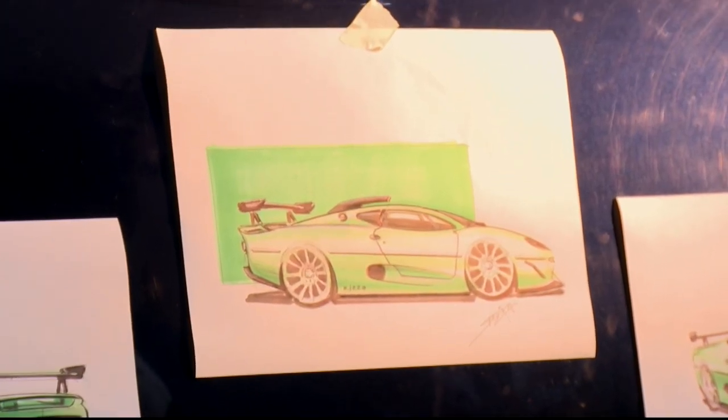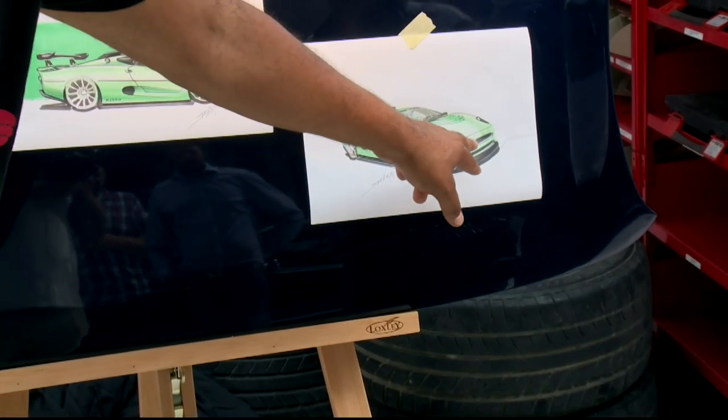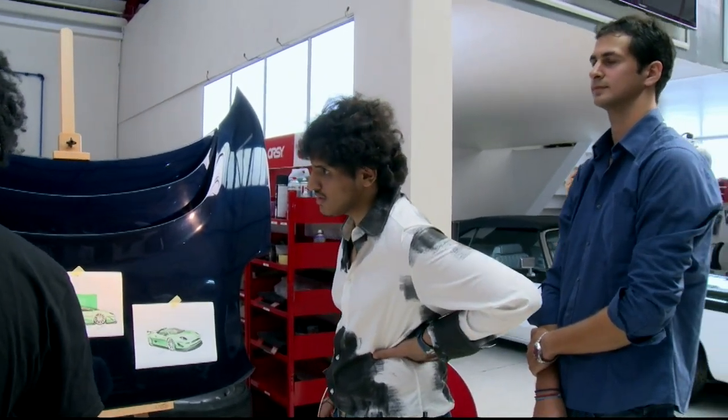What do you think? It's perfect. It's exactly how I wanted it. Everything. Perfect. And the mesh grill. I mean, look at that. That's so dated. That is so 1990s. And look, it's not even straight anymore. The heat has kind of warped it all up. So, Ollie, what do you think?